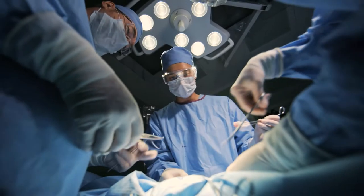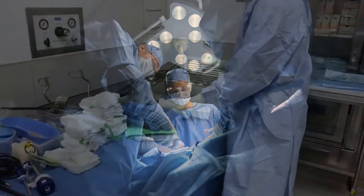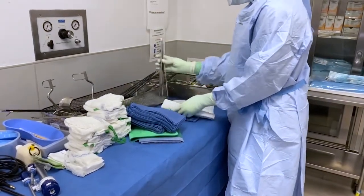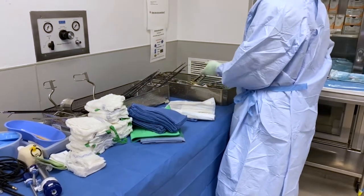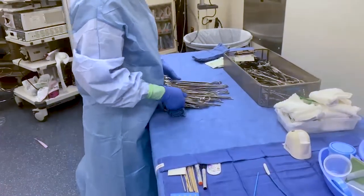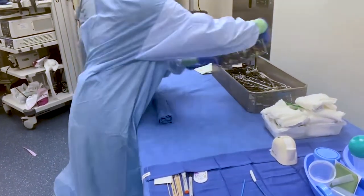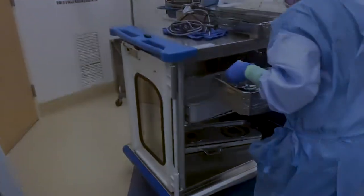After the doctor and their team of perioperative professionals complete a surgical procedure, the instruments are pre-treated by removing gross amounts of soil and bodily debris by the OR team. The back table is cleared and the instruments are returned to the case cart. The contaminated instruments are then safely transported to the decontamination area in the sterile processing department.